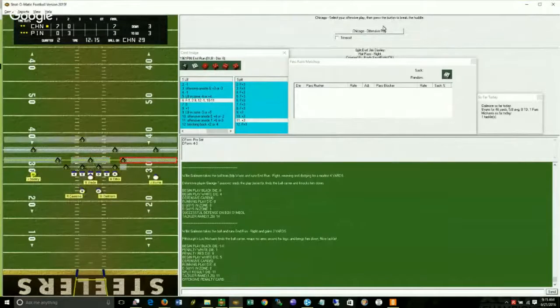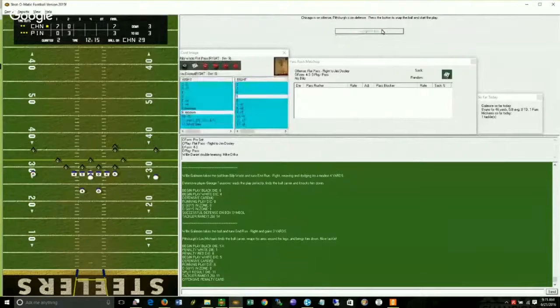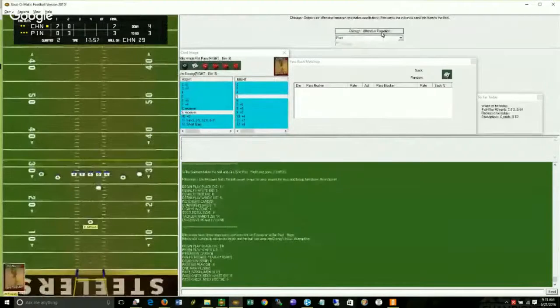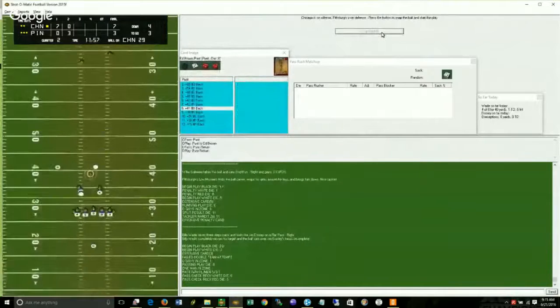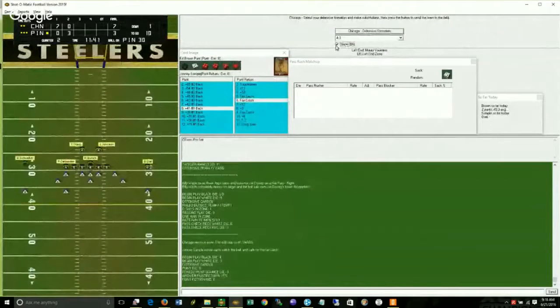Pro set against 4-3. Looks like a pass. Flat pass right to Jim Dooley, guessed right. And there's a linebacker there, so it's incomplete on the receiver card. And the Bears will punt. So they didn't turn the ball over, but a 3 and out isn't very good. 7-3 Bears, they do have the lead.